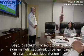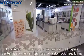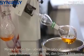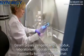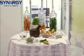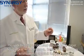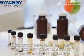Once conceived, a product concept will begin a cycle of development in the innovation laboratories. The innovation laboratories of the Hughes Center are home to an on-site clinical research group. It consists of the chemistry, molecular and cellular biology, and clinical biology laboratories. Within the product development process, these labs help us understand the molecular targets of chronic conditions. This knowledge is then used to combine active ingredients into product formulations that can be assessed for their safety, efficacy, and human bioavailability to make certain the body can absorb and use them.